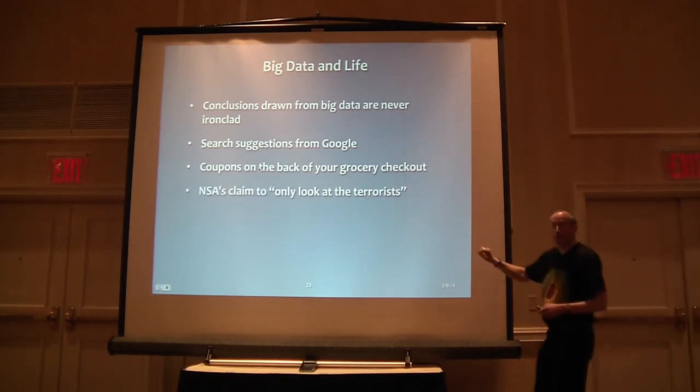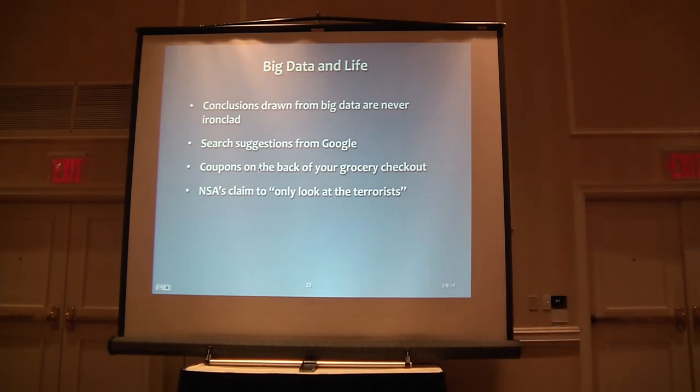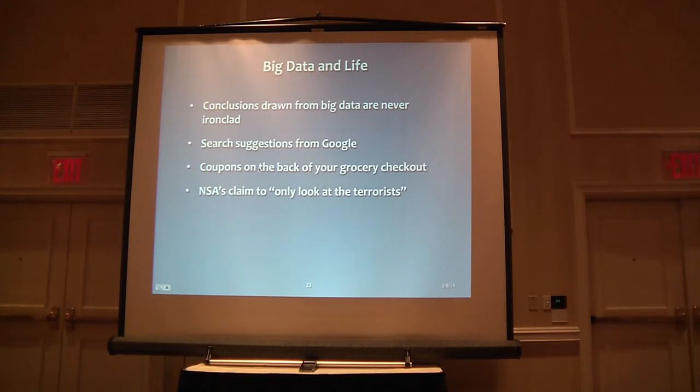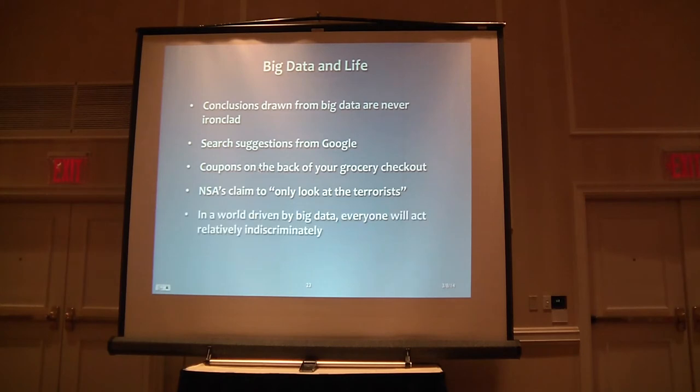And scariest, when the NSA, these great gatherers of big data, say that they're going to use it to only look at the terrorists. No. That's not how it works. They are using the data to inform their guesses about who's a terrorist. And I hope they catch them all. But they don't know. They simply are trying to make slightly better guesses with all this information they're collecting.